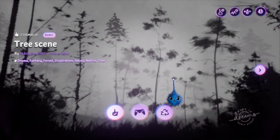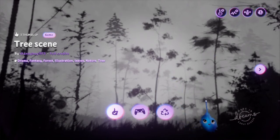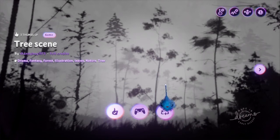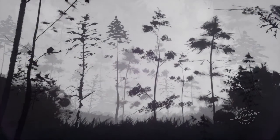And I like this tree. This tree scene by Shandy Boy 1975. I love this scene, just because of the delicate strokes. Unfortunately, because I'm on the PlayStation 4, there is a little bit of fizzling. I'm assuming that on the Pro, you don't get the fizzling. But I like the delicate strokes. It reminds me of something that's been painted in watercolours with the smallest possible brush. Delicate strokes. I like that a lot.